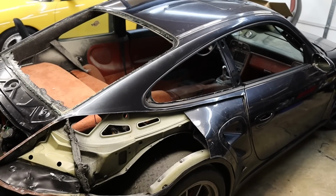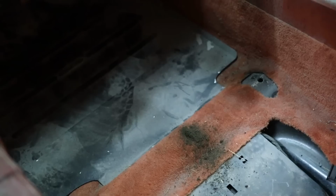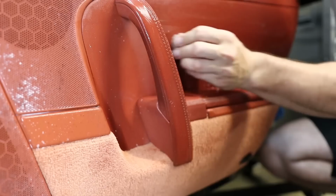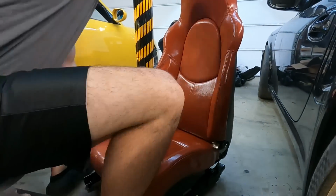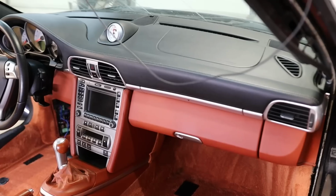In the last video, I got the interior all cleaned up. I had to do that even though it seemed out of order. That way I could see if I needed to buy any interior parts, see what kind of condition it was in, and most importantly, stop any mold or other kind of growth inside and make sure that we keep that terracotta interior nice and pristine.